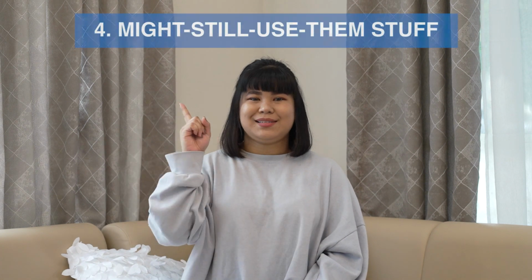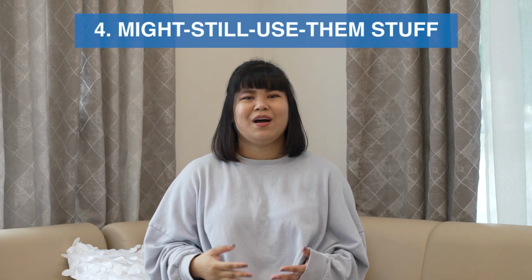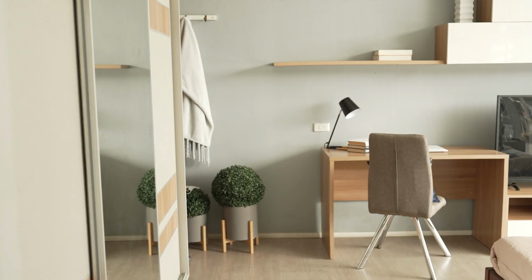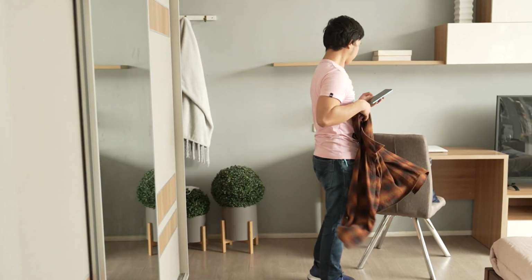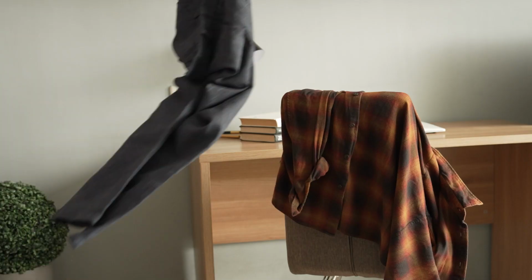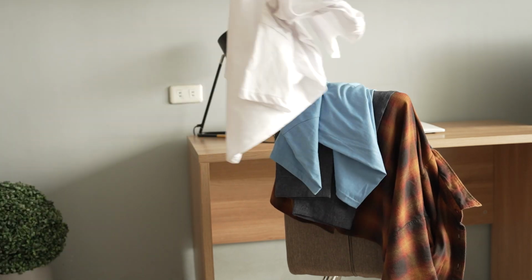On to number four. This one right here. The might still use them, might not items. What am I talking about? I'm talking about things you intentionally do not keep because you're gonna use them later and you don't end up using it anyways. Like, for example, clothes. You wear a shirt for a few hours and after that, you smell it and okay naman, di naman siya mabaho. So you put it on your chair or your bed because you're gonna use it later. Tapos yung ending is magtatambak na yung mga damit mo sa bed or sa chair.